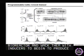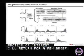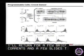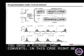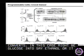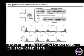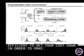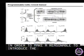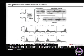Similarly now, and I'll return just for brief comments in a few slides, the bioenergy industry is doing a similar thing. In each case, you'll grow up a microbe that'll convert, in this case it might be glucose, into, say, ethanol, or it might be sunlight into hydrogen. In each of the cases, it's incredibly important to be economically efficient, so you want to get your costs down in order to actually make it reasonable to introduce the process. Turns out the inducers are about 10 or 20% of the cost of one of these processes, and it's actually beginning to hold back the industry.